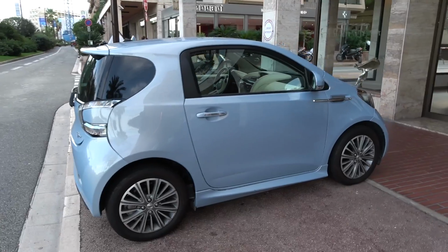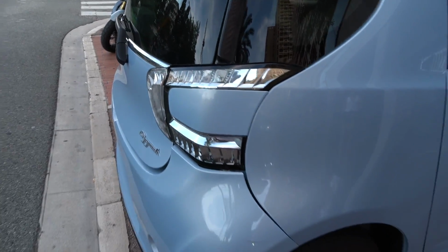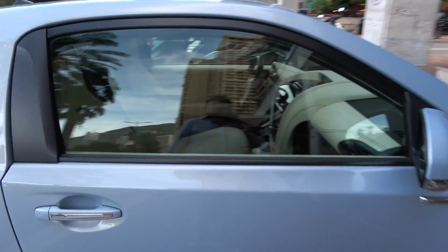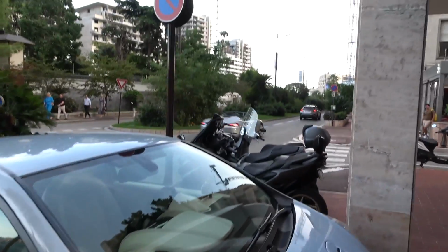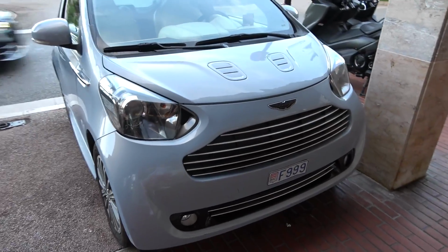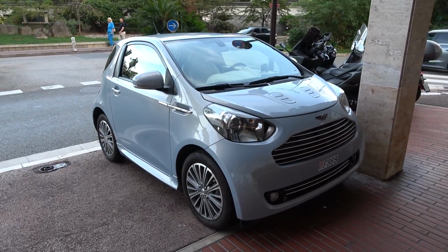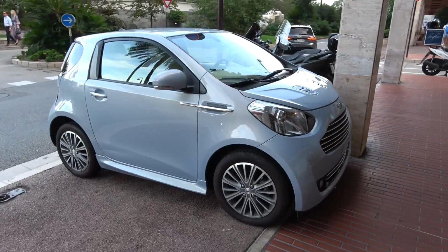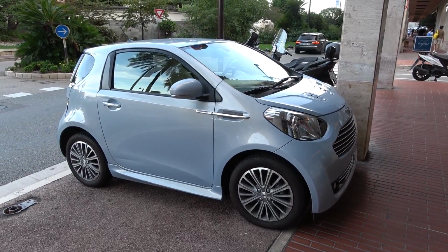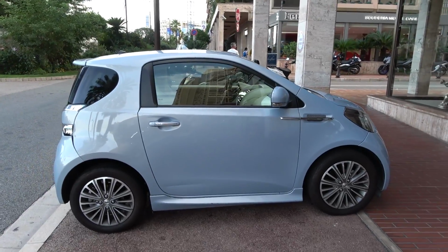Obviously things all changed with rules and whatnot, but they gave it Aston Martin style lights reminiscent of the DB9 and Vantage, gave it an Aston Martin interior with the high quality leather, and gave it an Aston Martin front grille and the badge, which is so unusual and quirky, and I've always had a bit of a soft spot for them. But still with the, is it 1.1, 1.2 litre engine, something like that? Not a whole lot of power, basically a city car, probably quite a suitable thing for here in Monaco.